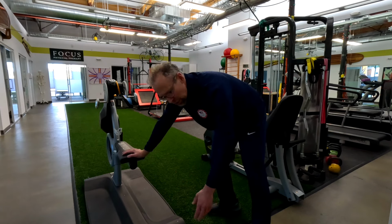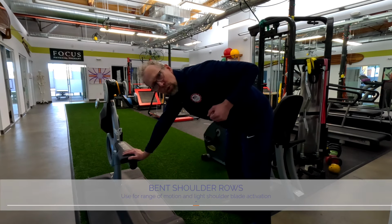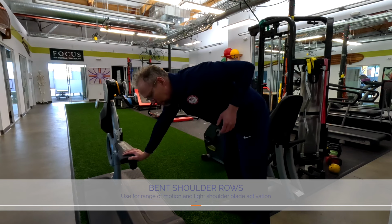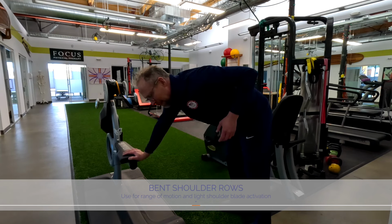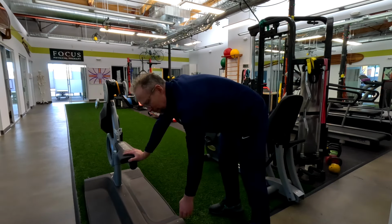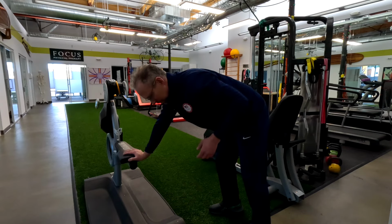While we're in that same position, we're going to do some bent shoulder rows, just like that, letting your arm dangle and then pulling your elbow up at the same time that you try to bring your shoulder blade towards your spine. This is a bent over row.